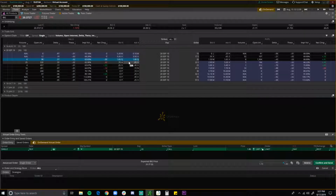Meaning if the stock was to blow up, it would just run up with whatever this option is priced at. The only downside, or not really a downside, but one of the negatives about stock options is that they do not last forever. There are expirations. So each one of these in parentheses is the number of days to expiration. So just remember that.